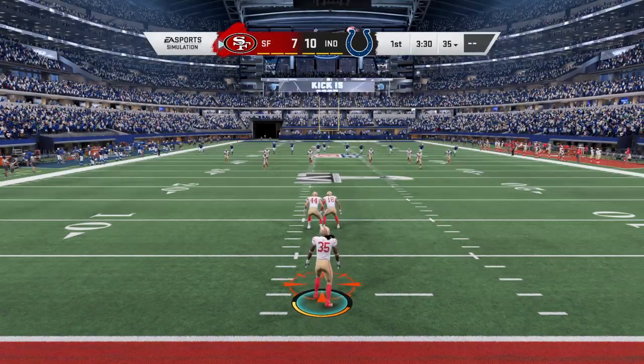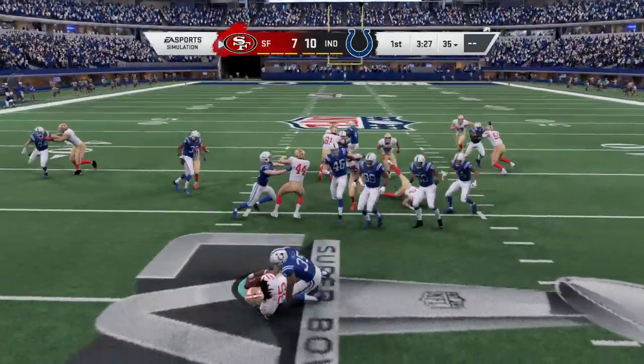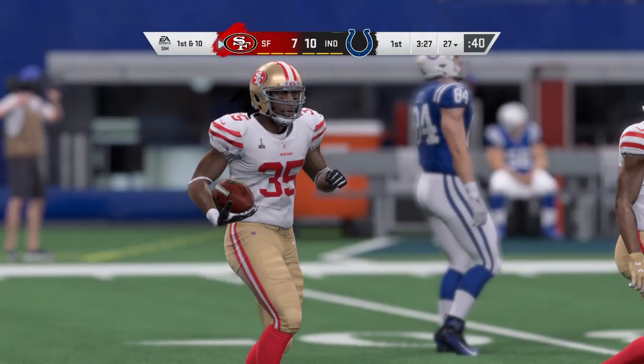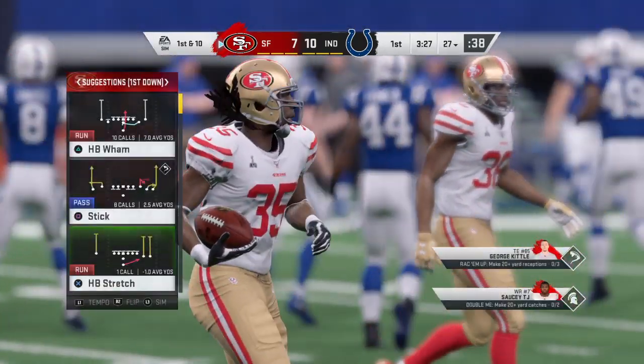Or do you go to another section of the playbook trying to find ones that get you into the end zone and get you 6? This is taken at his 4. Then he'll take this across the 25, a couple extra yards up to the 27-yard line.